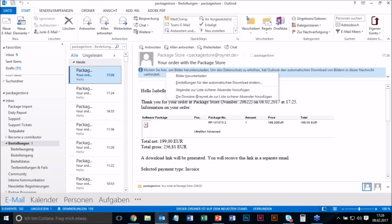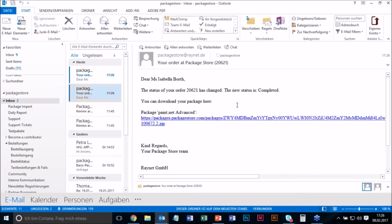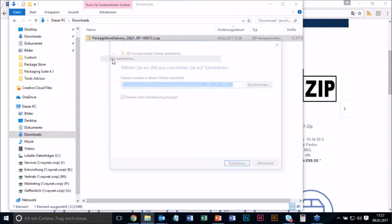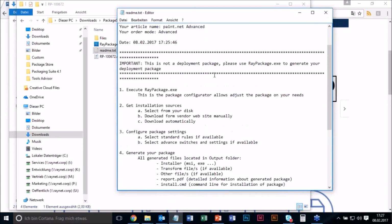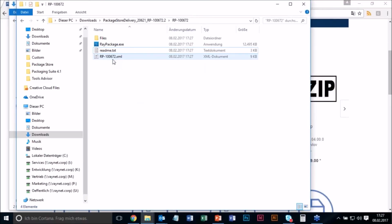This is only my second order confirmation, the second product I've bought. There was no notification, but the download link is in there. I just click on it and it will be downloaded. What I have to do is extract this folder. It's very simple. And what you see is we got the Raypack exe, also a README text file, which has all the information about the package, my order, and a few descriptions of how we go through all the steps.